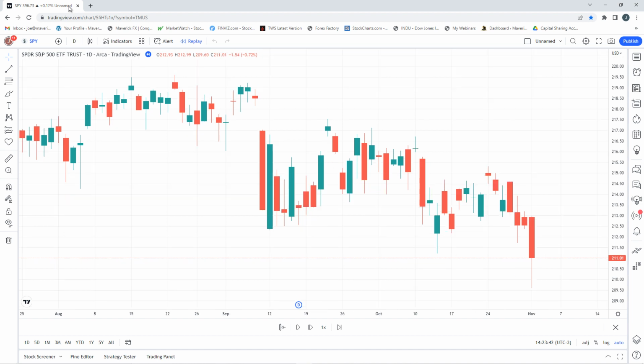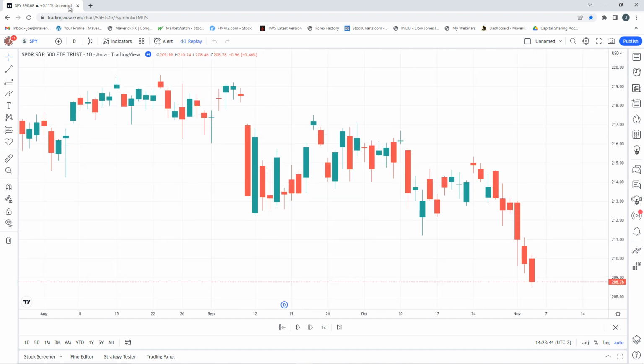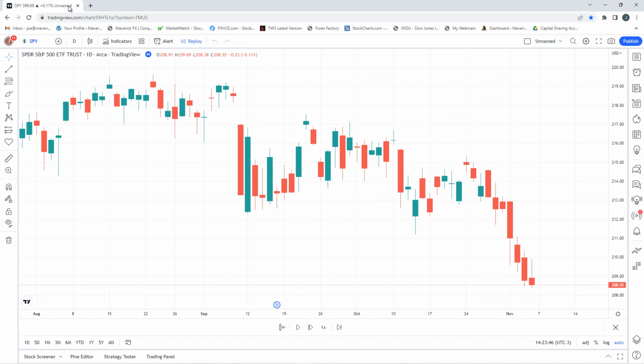Oh, it looks like it's dropping. So are we getting an extension? There's my black crows that I found. This is another situation of an extension. What do I mean by that? Well, check it out, folks. I found our pattern. Here is our pattern. There's our black crows. And what I mean by extension is there's a support level right through here that broke.